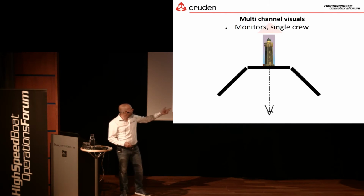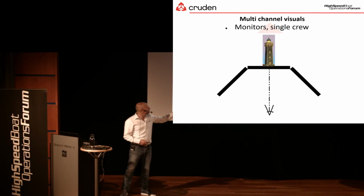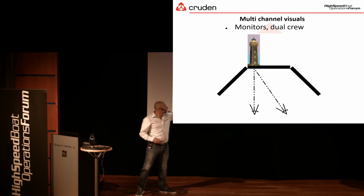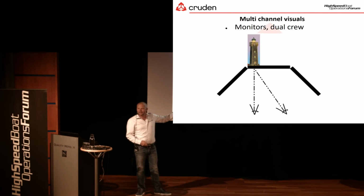This is a little picture of one person driving the simulator, looking at the lighthouse straight ahead, and the lighthouse is indeed straight ahead for this guy. But with 2 persons, the helmsman at the simulator has the lighthouse in front of him, and he's pointing at the lighthouse, but the navigator, if he looks straight ahead, sees nothing. The lighthouse is on the port side, and he feels like he's crabbing over the sea.